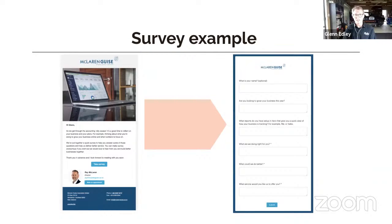Here's another way of getting it: through surveys. We're doing a survey for McLaren guys, and what we want to know is what people were thinking about, because this is not that long ago. It's kind of going through COVID, and we were thinking, what can we ask people? So, are you looking to grow your business this year? Some people aren't. What reports do you have set up in Xero that can give you a quick view of how your business is tracking? We were asking things that we felt would be useful.